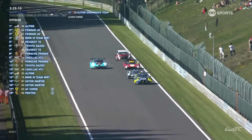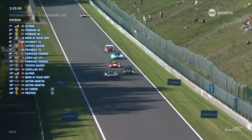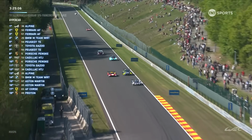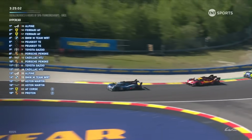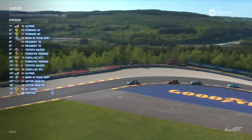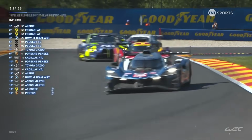We're going to keep an eye on this one. Gentlemen, at this point, we are, what, 2.5 hours into this 6-hour race. This is an absolute WEC classic developing here. No clue what's going to happen in the second half of this race at this stage.